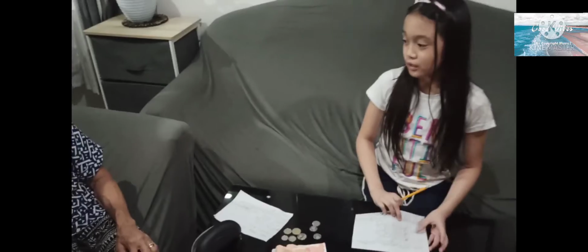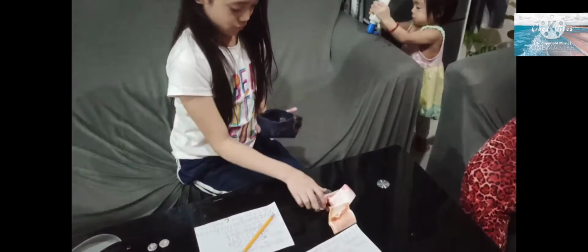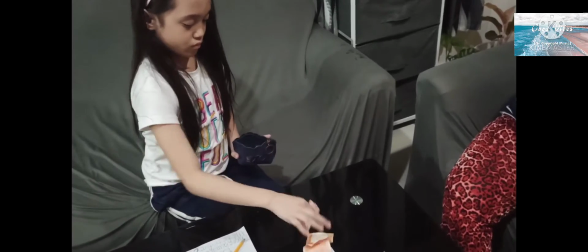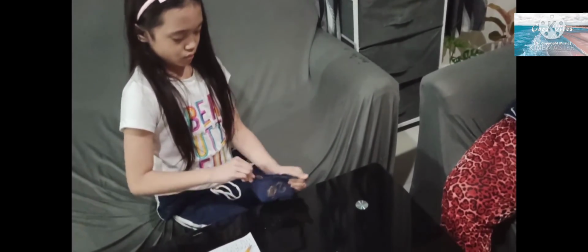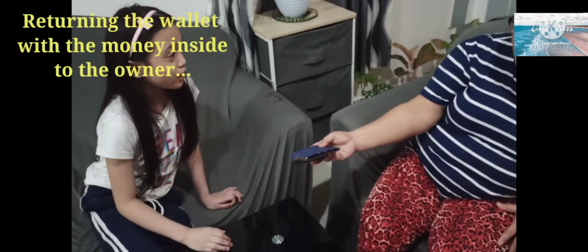Thank you, Lola. Thank you, Nanay, for letting me borrow your wallet. Welcome, Ate. Nanay Malo, thank you so much for letting me borrow. Welcome, Atila.